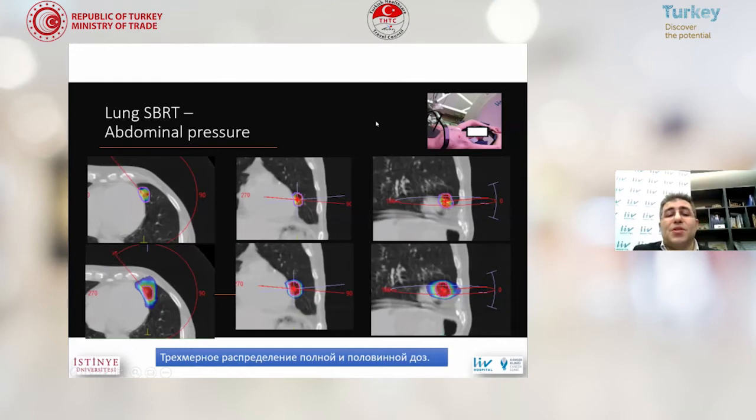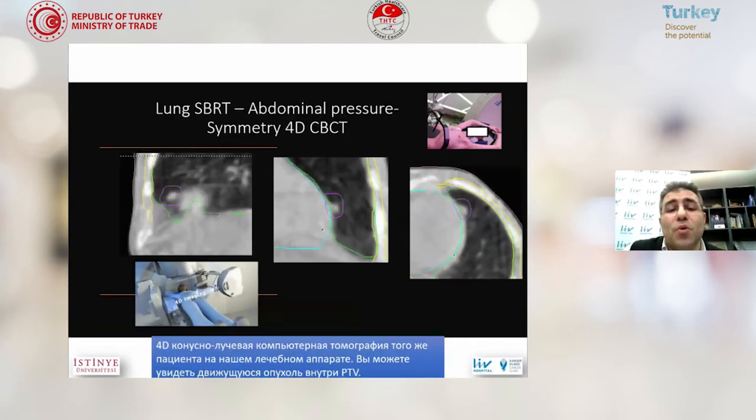For this case, this is the dose distribution. The upper panel is the full dose, the lower panel is the half dose. And as you see, the heart is spared effectively, again with abdominal pressure and a small amount of diaphragm movement.